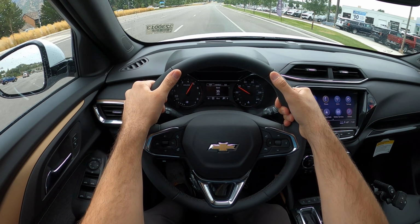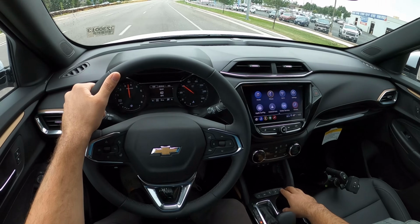Yeah, this thing still feels a little bit of torque steer on this. Well, I'm in two-wheel drive mode. I was like, I feel a little bit of torque steer in the sport mode.